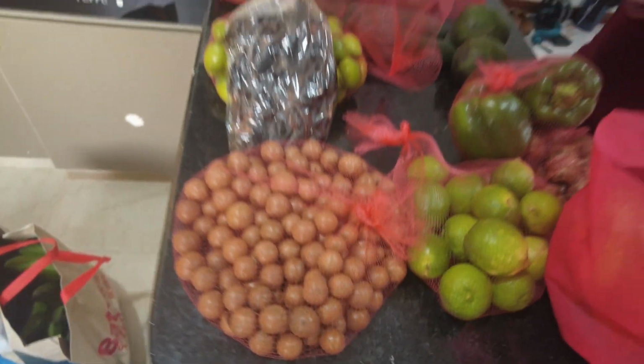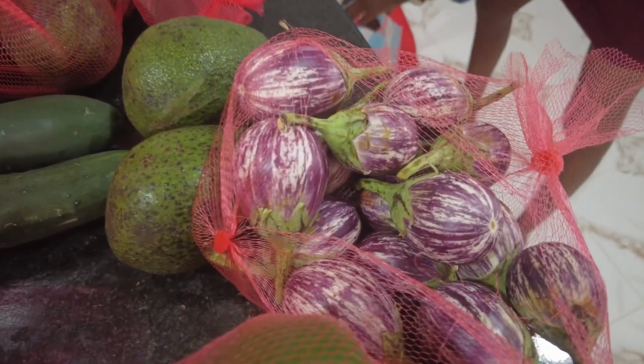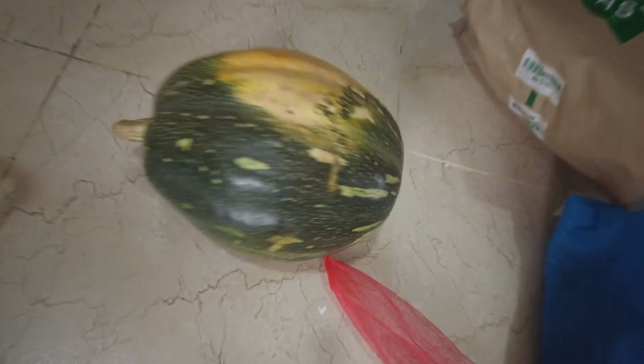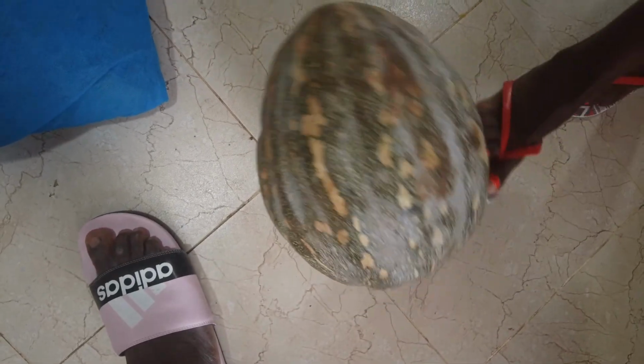Well, we have here some green bananas. This is some eggplant. Pumpkin, for the pumpkin seed. Pumpkin for the pumpkin seed. It's very big. Super big.